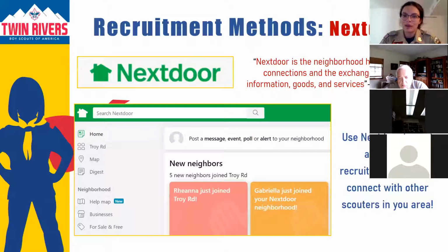The second recruitment method that you could use is Nextdoor. I wasn't really familiar with Nextdoor until I had to research it a bit. So it's very similar to Facebook, except it's geared strictly towards your community. So you join your community page, and this is where people post about different events going on, lost pets, that sort of thing. So this could be a good advertising tool to use, where you just log in and you can post about your recruitment or your joining night and maybe get some more traction for it.